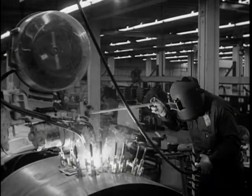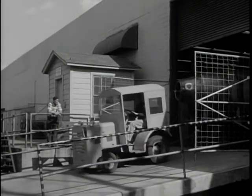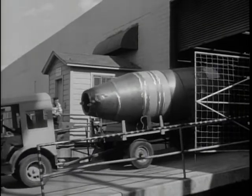When this phase of construction is finished, the missile is moved to an inspection laboratory, where the newly welded seams are subjected to pressure tests and X-ray to ensure there will be no leakage.